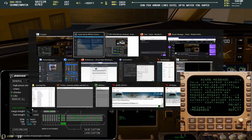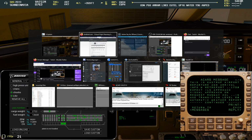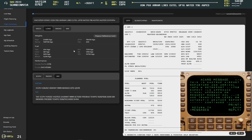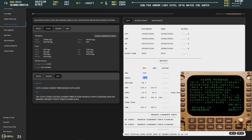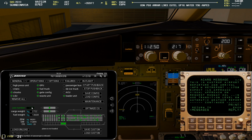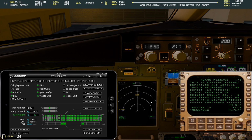So, number of passengers, let's see. No, not this one. Too many windows. So, 203 passengers, and 5.4 tons of cargo, and fuel, 12.2 tons. Let's load the aircraft.